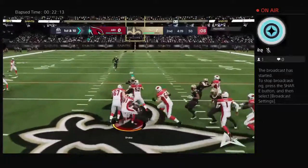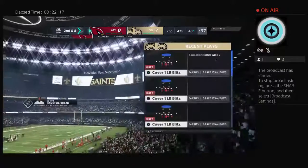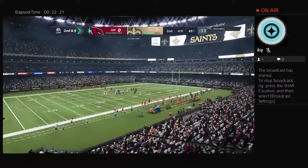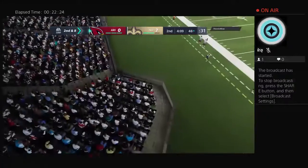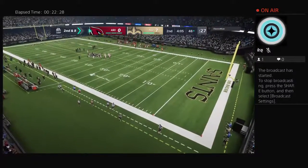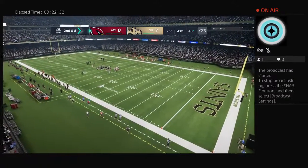On the option, here's Drake. He'll be taken down at the 48 for a pickup of 2 yards. But not much on that run, Charles. No, that's exactly the way to execute a run blitz there. They guessed correctly that they would move the ball on the ground, honed in on it, and stopped them. Mark that down for a win in the defense's column.